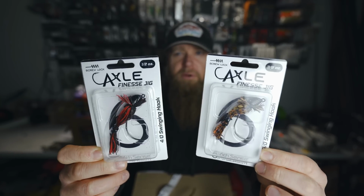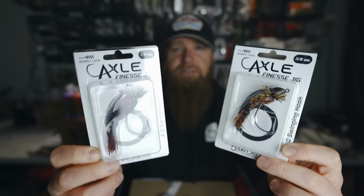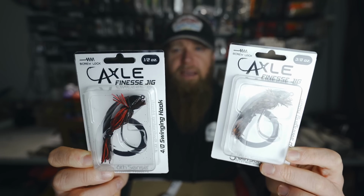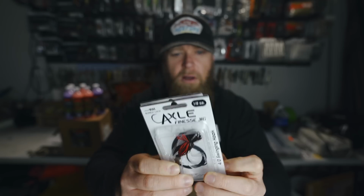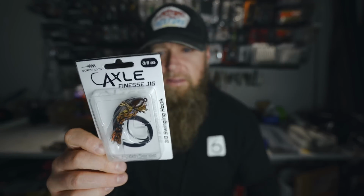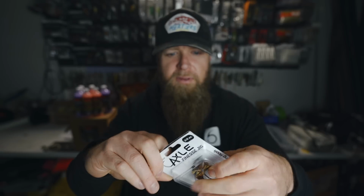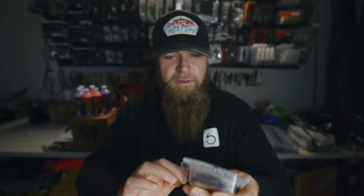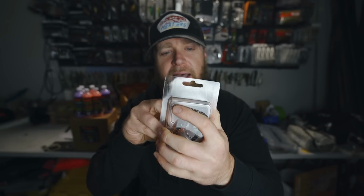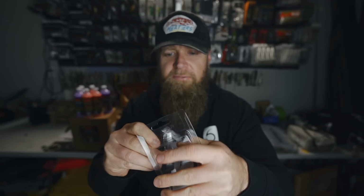You guys are probably familiar with the Axle swinging swim jig and the Axle hybrid jig, but now they have the Axle finesse jig to go right along with them. And right now is an excellent time to be throwing a finesse jig. Let's go ahead and bust one of these out of the package and we'll rig one up. Now, the trailer that comes to mind for me right off the bat, right off rip, to throw on the back of this Axle finesse jig is that new Bongo.